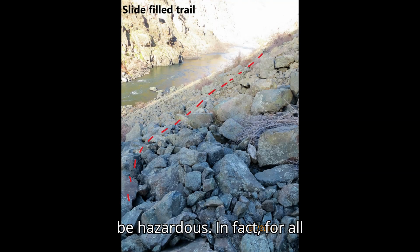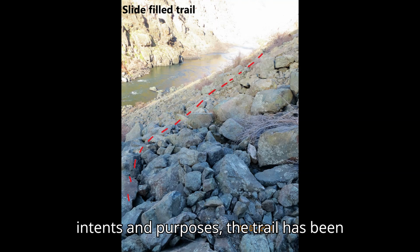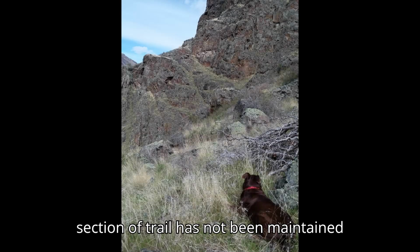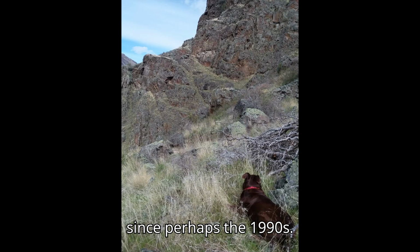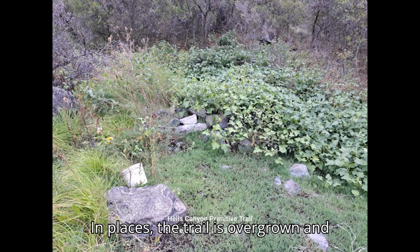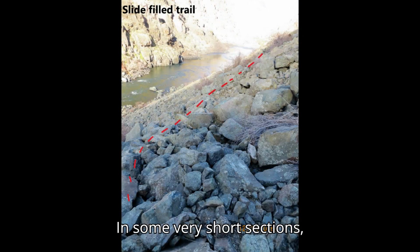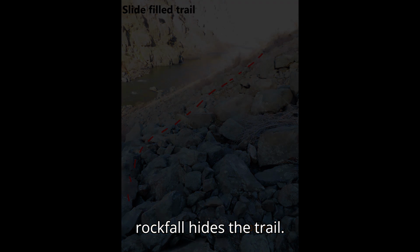In fact, for all intents and purposes, the trail has been abandoned and forgotten. This primitive section of trail has not been maintained since perhaps the 1990s. In places, the trail is overgrown and difficult to follow. In some very short sections, rockfall hides the trail.